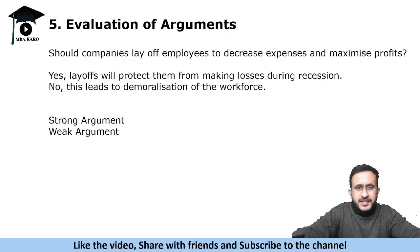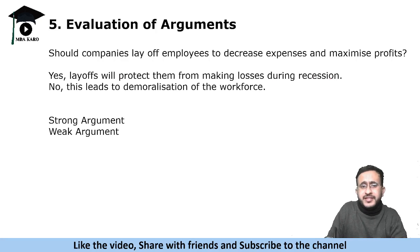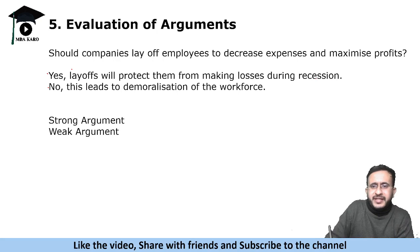Next we have is evaluation of arguments. So evaluation of argument is strong or weak argument. Okay, so let us say that should companies lay off employees to decrease expenses and maximize profits? Yes, layoffs will protect them from making losses during the recession, right? So does it sound a strong argument? Yes. See, you should not focus on yes or no. You should focus on the reason. Layoffs will protect them from making losses.